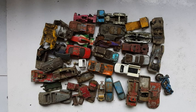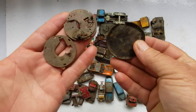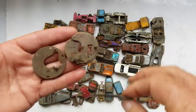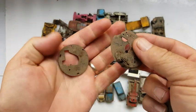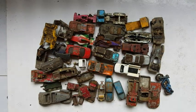This will be the last segment for the first part of my roundup, the non-coin finds. Before I get into the cars, there's a couple more pocket watch parts which I didn't show yesterday. It's just another lid and some internals. They're all separate. I didn't find those together. So yeah, that's a couple more pocket watch parts to go with the others that I already showed.